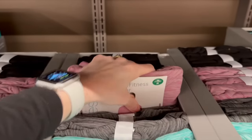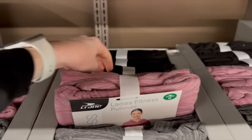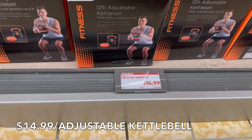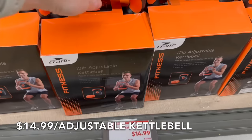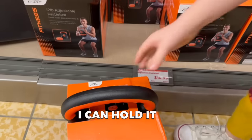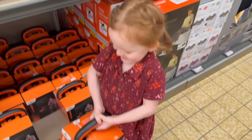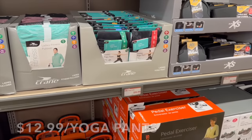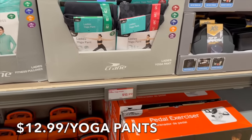And then they have these for my girls for Christmas. I probably love this. And they have the black. And down here they have the 12-pound kettlebell for $14.99. Oh, nope, this is too heavy for you. I want to try picking that up. Isn't that heavy? Yeah. Put that down. And let's see, they have yoga pants for $12.99.